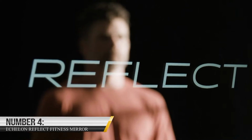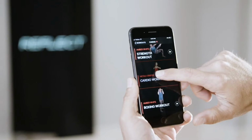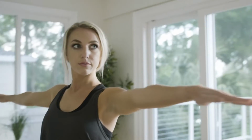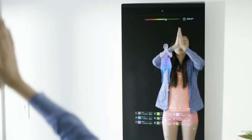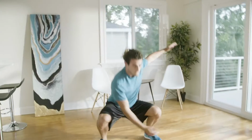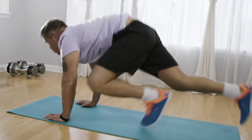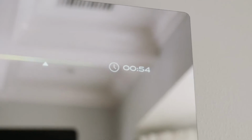Number 4. Echelon Reflect Fitness Mirror. As your trainer walks you through each step, look at your reflection on the screen to ensure your form and technique are correct for the greatest results possible. This lovely wall decoration leaves no trace but offers a variety of inspiring training techniques. The Reflect will look fantastic in any upscale gym, hotel, residence, or business location.